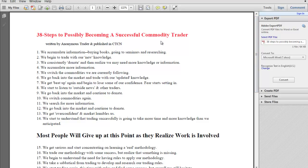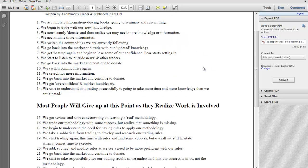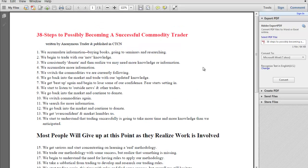But when I read this, I'd never seen this before. And I don't know who to even give credit for it. I didn't write these. He sent this to me. He didn't say where he found it. It says written by anonymous trader and published at CTCN. So I don't want to take credit for this or anything because it's not my work. But when I read it, it's just amazing.